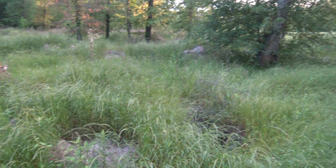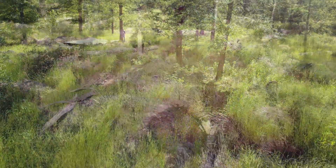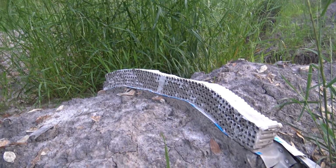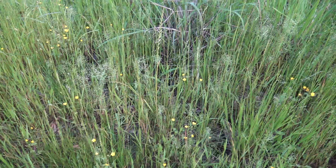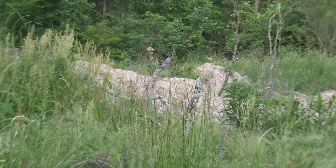This is honestly so bad. I'm trying to get through all this grass. Oh my gosh, I was walking past here and I literally saw a snake just slip into the water over there.